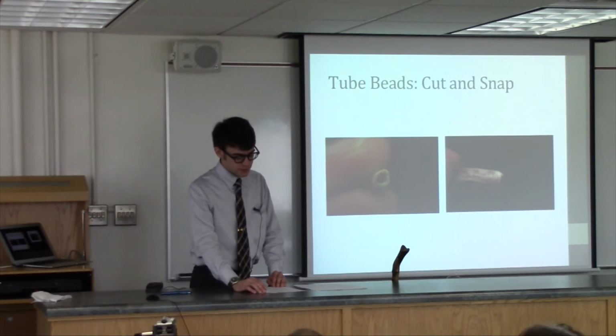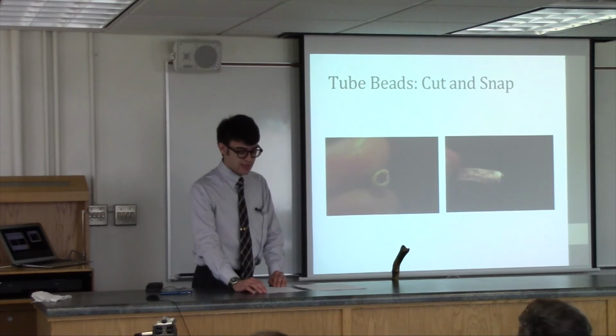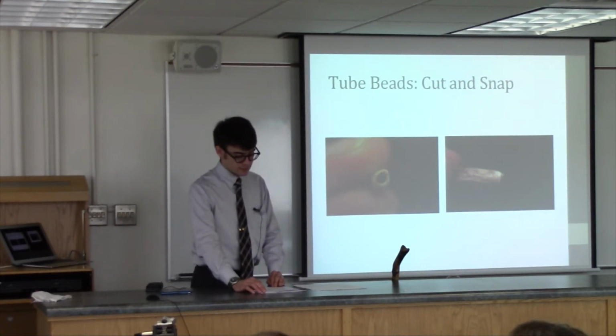The third method for making tube beads was suggested by its lack of evidence. In keeping with the evidence of the previous 2 methods, it seemed that the more scoring or removal of bone before snapping, the more even the edge of the bead is. This third type of edge is very even all around, indicating that material was removed all the way around the bone before it was snapped.